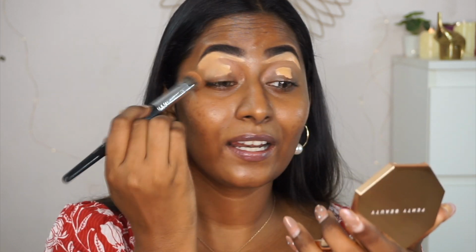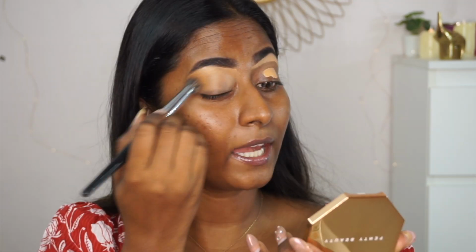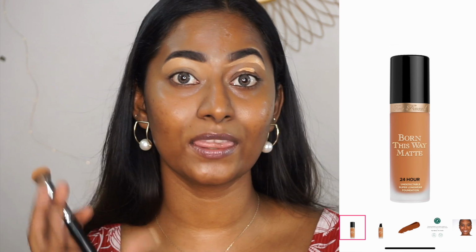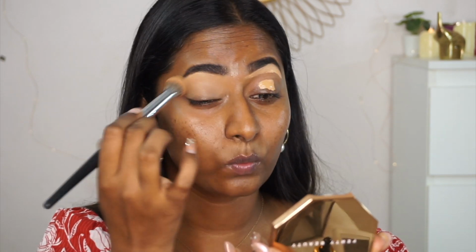So the next question is from Josh and she has asked me about my favorite foundation. Well, I do have quite a few favorite foundations in my collection. I really cannot pick just one. Some of my absolute favorites have to be the Too Faced Born This Way matte foundation, not the original one, the matte one, which works amazingly well on my oily skin type and lasts pretty well.